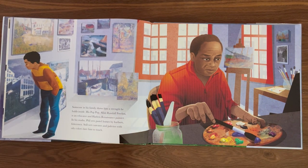Someone in his family shows him a strength he holds inside. His pop-pop, Alan Randall Freelon, is an educator and Harlem Renaissance painter. In his studio, Phil sees pastel homes by harbors, fishermen. Still wet canvases and palettes with oily colors dare him to touch.